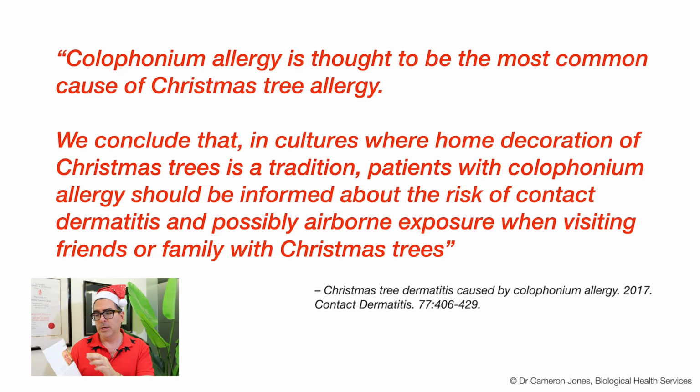And this particular paper has gone into some significant detail about what occurred. I think it's important to highlight this, because at the end of the day, if you think you've got a Christmas tree syndrome, someone actually brought the Christmas tree into the house. So if I look into the paper here, what happened is that a patient was decorating the tree for only 1 hour. She wasn't using gloves, and gradually she got a dermatitis reaction on her hands and forearms, and this rash later spread to her neck and face.